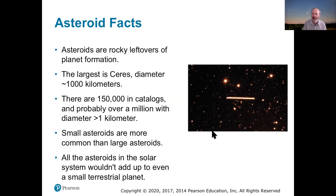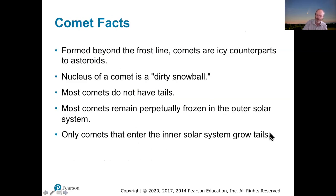seen before. Now, if we put all of the asteroids together, they wouldn't even add up to Mercury. They wouldn't even add up to a small planet. These are leftovers from when the planets were formed, and we'll talk a little bit about why they're left over here shortly. Let's see, I need to close that there so we can go to the next slide.